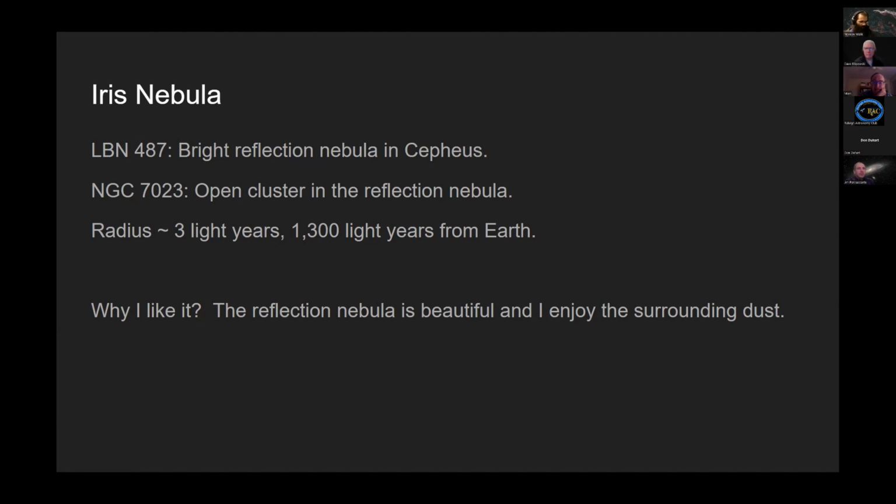Okay. So my favorite, I think, would have to be the Iris Nebula. This is what I was showing with some of the dust processing in the workshop in previous months. I keep coming back to it. It was my first target for tonight, just bumped it for the quintet, but yeah, LBN 487.